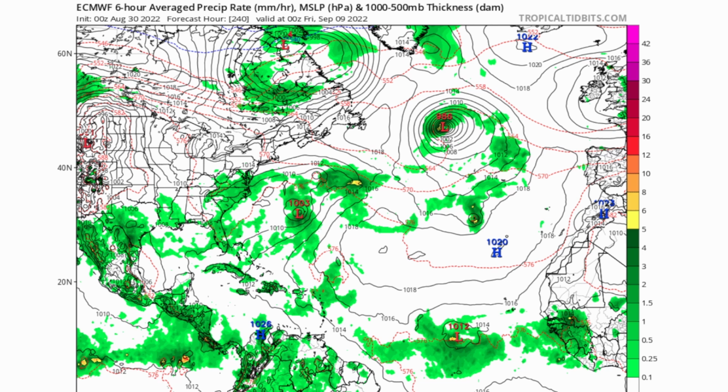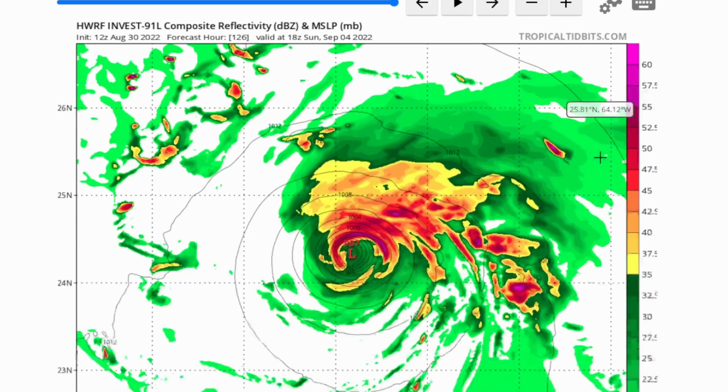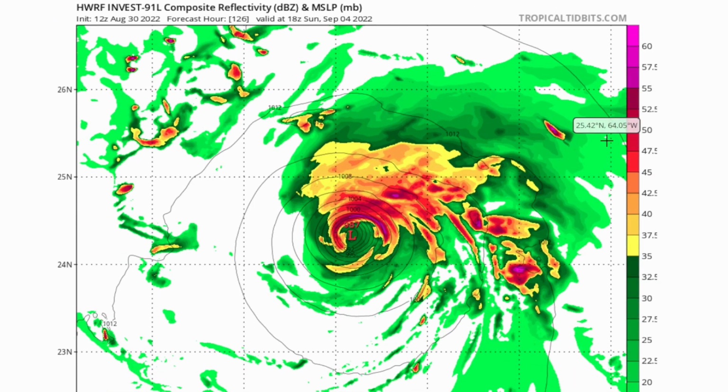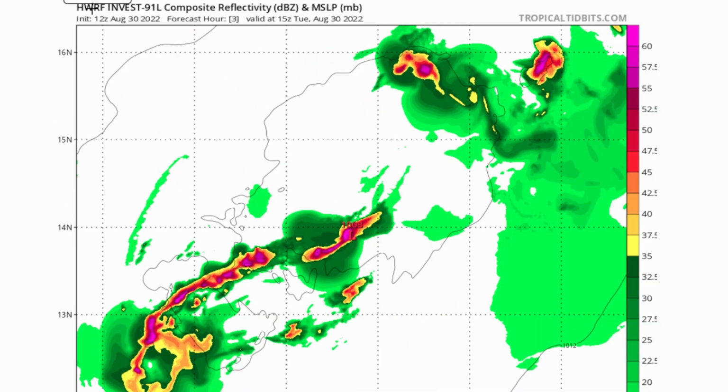So we will have to continue to give you updates on any tropical waves that do form in the main development region. And we are going to be looking at the HWRF model. Let's see what its opinion is on this Invest 91L. And already at the end, 987 millibars. So let's go all the way to the beginning.